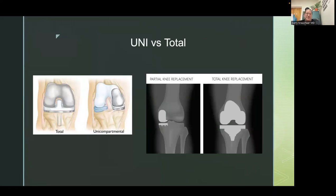So this is the comparison. This is the crux of this talk. This is about partial versus total knee replacement. If you only have arthritis on the inside of your knee, is it valid to replace only the inside part and leave the rest alone? What will happen? This is a comparison picture between a partial knee replacement and a total knee replacement. So you can see that the total knee replacement spans the joint surface from left to right entirely. And a partial knee replacement only partially covers the joint surface, the part that was arthritic. That's assuming that only part of the knee was arthritic.